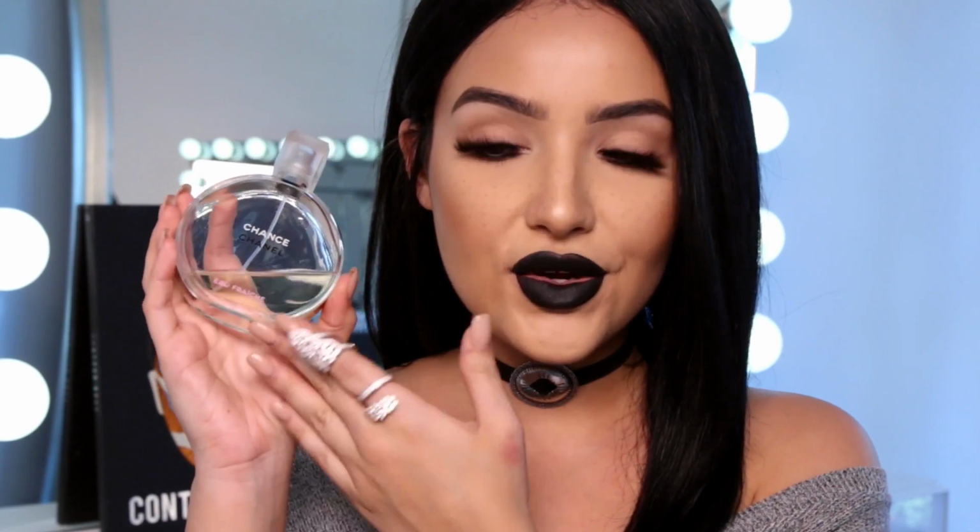My go-to perfume is Chanel Chance Eau Fraiche or Eau Fresh. I don't know how to say it. One of those. You guys see it. It's the green one. I know there's a bunch of Chanel Chances. This is the green one. I'm gonna have to get a new one pretty soon. I use this every single day pretty much. And the thing I love about it is it's a great day and night fragrance.